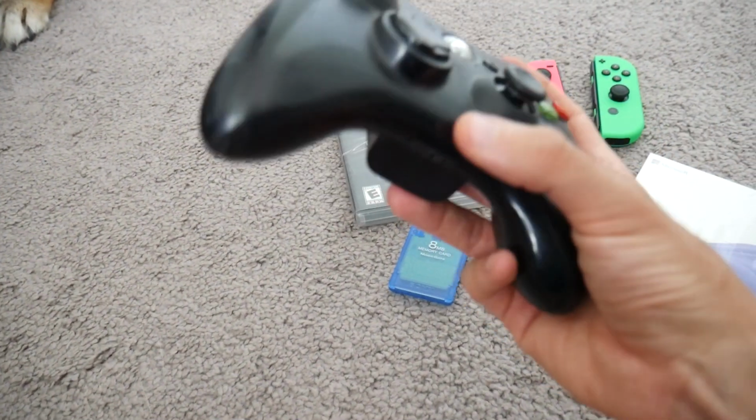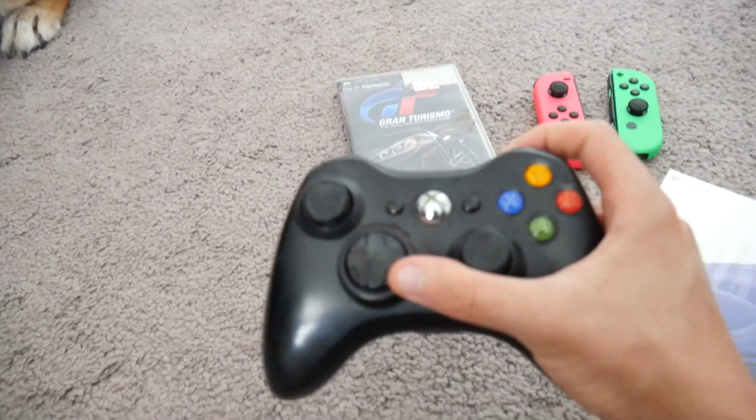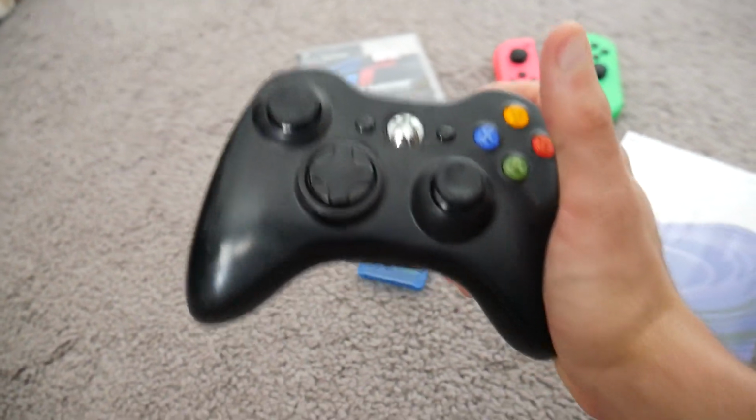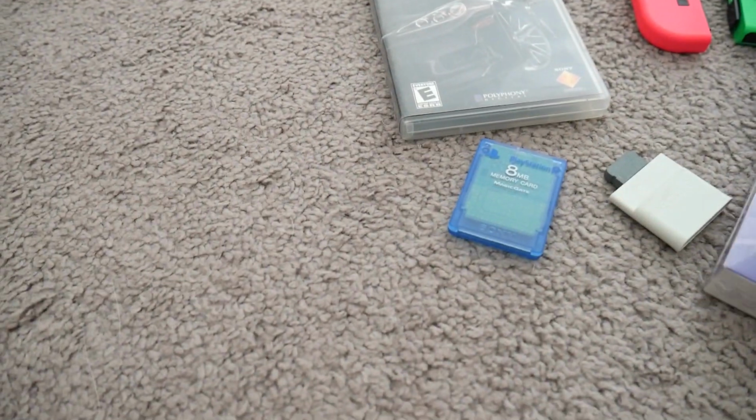It does need to be cleaned, of course, so I will have to open it up and clean it. But from what I can tell with the colors, since this is black on black and then this is super chromed out right here, this is one of the later revisions of the controllers. So as long as it works, I don't mind all too much.